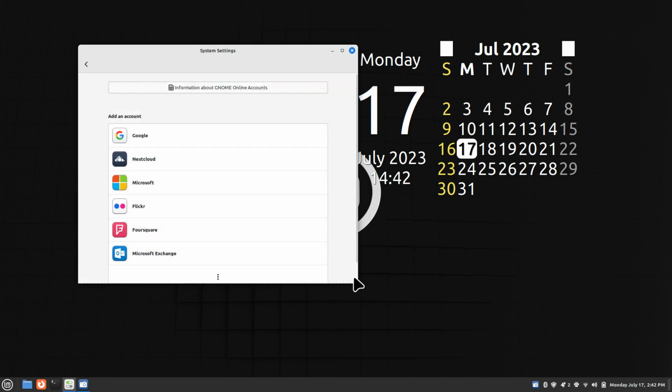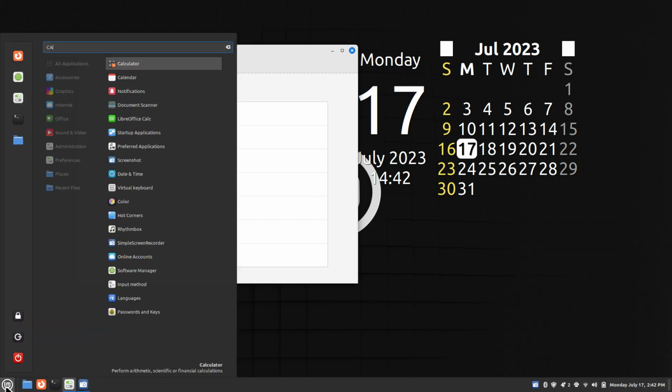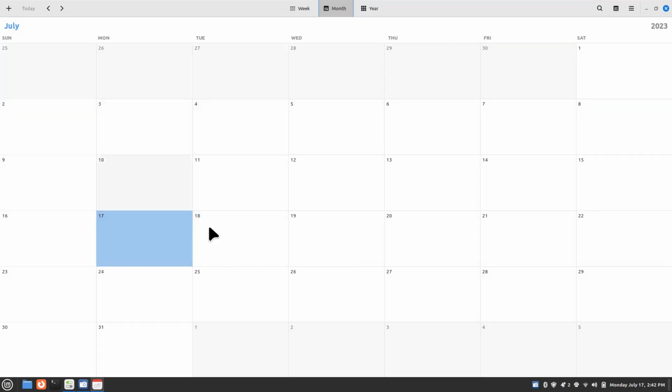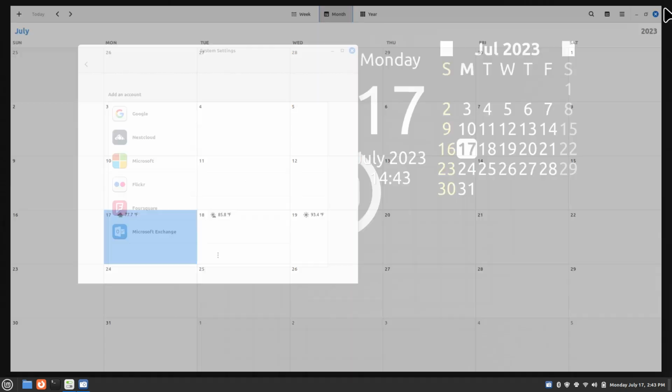Online accounts pulls in calendar and other information for this guy in here. You can also manually add calendar information this way. Punch in your own events. You can also get a hold of the online accounts here. Multiple ways of doing this.